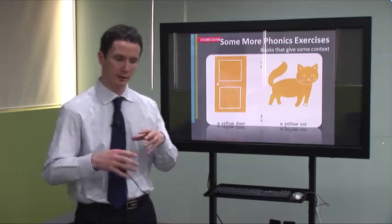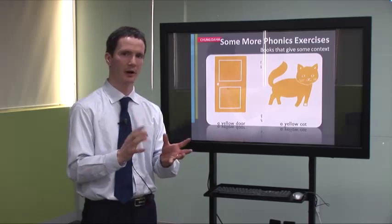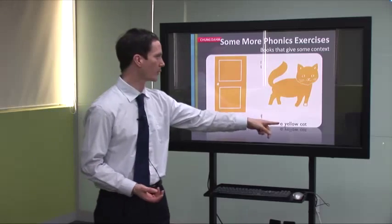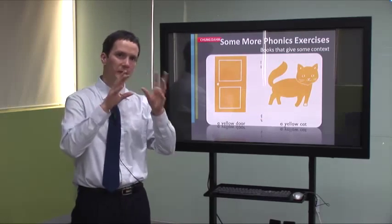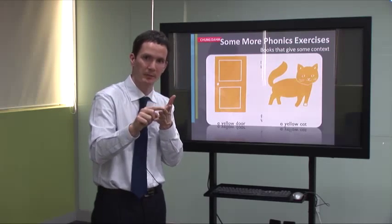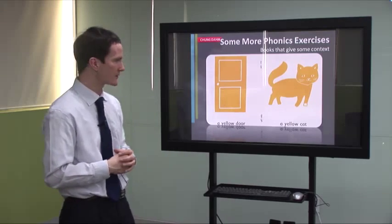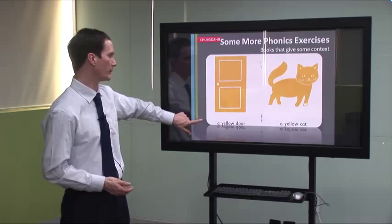Books, of course, with vivid pictures, and pictures that help students guess what the words are, are also valuable. We see here a yellow door, a yellow cat, and then clear pictures of what these are. Learners come to realize that they can use the context, not just the letters on the page, to figure out what the meaning of the words are. And again, that's also a very valuable activity for helping them build their literacy skills.